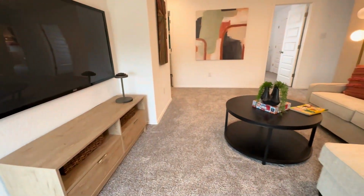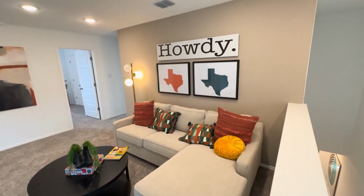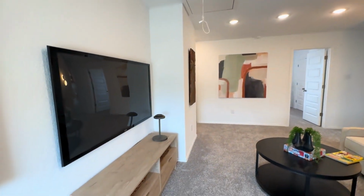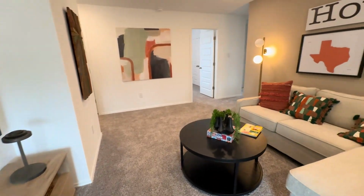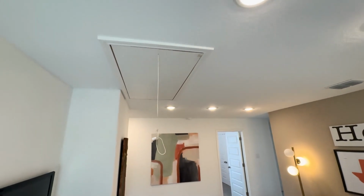You come upstairs, you have this loft area, definitely a good space to hang out, play some video games, play some board games outside of the living room that you have downstairs. You have a separate play area here, which is really great. And then right above me over here, you have your attic access, which is nice.